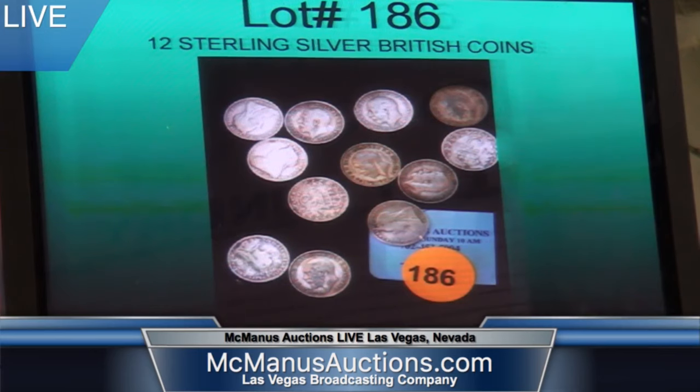Got a whole gang of silver here. These are British coins, and I don't know if they're 80 or 90%. Couldn't tell you, you have to figure it out yourself. Start me off on them. We call them sterling, which would be 90%, but I don't know. What you got? 15 on them there, not 20.